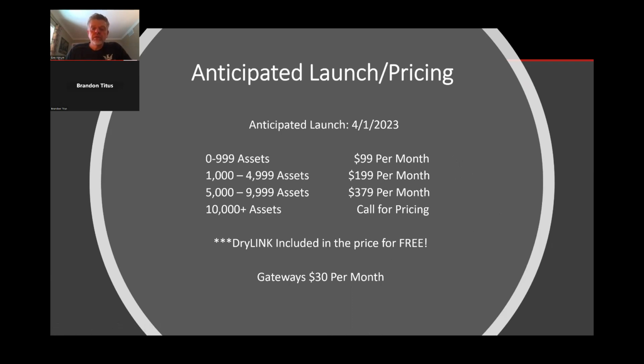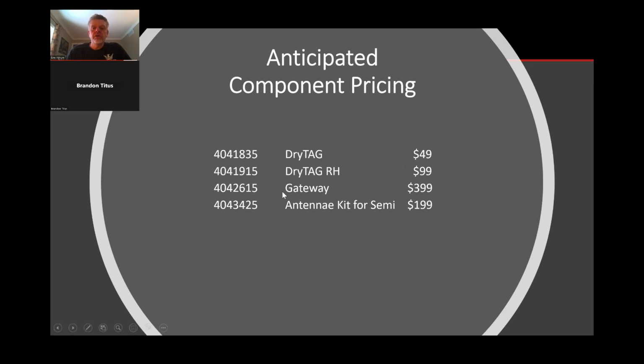And then this page shows each gateway has a one-time $399 fee. And here's the antenna kit for semis. You get 2 additional antennas and the hardware needed to mount it for $199. So, one semi is going to be $399 plus $199. But they're harder to read. We had to really work on that to make sure we could read everything on a semi that was densely packed, but we can.